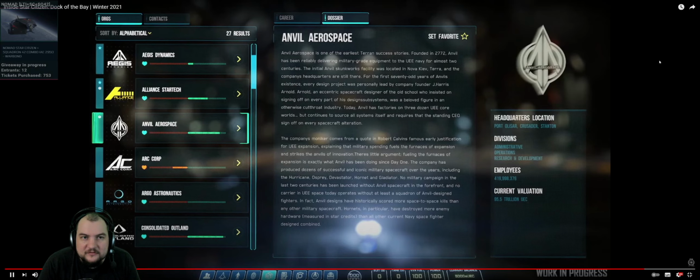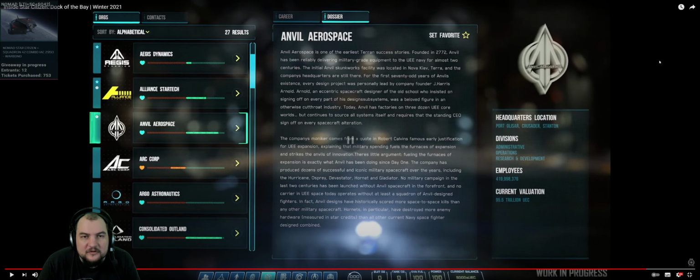With the first iteration of Reputation going out recently in 3.12, Anvil Aerospace es una de las primeras tiendas Terran con éxito. Fundada en 2772, Anvil ha sido... Vale, esto supongo que habrá que leerlo después. O sea, que tiene como su historia, ¿no? El dossier de lo que es Anvil Aerospace. Y pues empleados, 419 millones de empleados, chaval. Valor actual, 95.5 trillones de UEC.